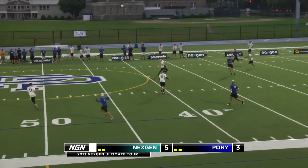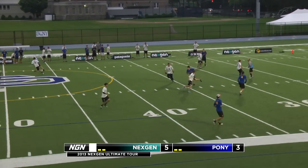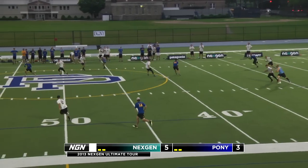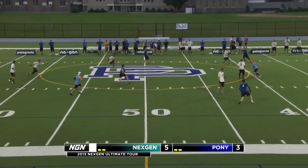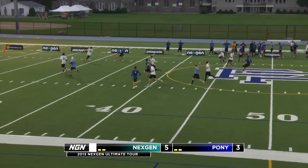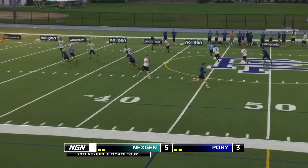Nice horizontal set play here from PoNY. Now dumping to Riley. Couple nice cuts there from Gillies. Swings to Riley. Gillies again. It's the passes they're looking off, which is impressing me the most here.